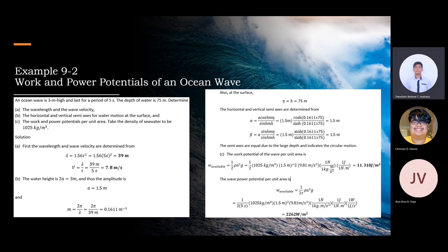So C, the work potential of the wave per unit area, is 1 over 2 rho A squared times g. Given rho, the density of seawater, is 1,025 kilograms per cubic meter, times 1.5 meters squared, times the gravity, which is 9.81 meters per second squared, times 1 N over 1 kilogram meter per second squared, times 1 joule over 1 N meter, which equals 11,310 joules per meter squared.